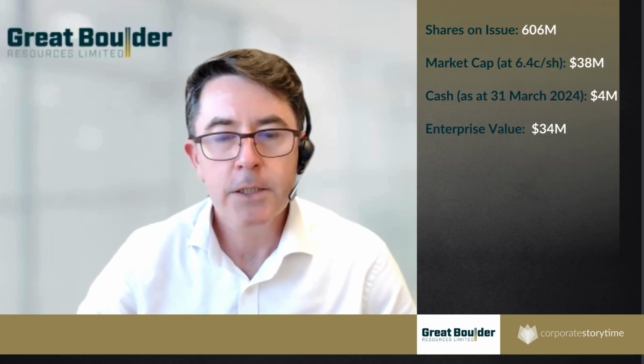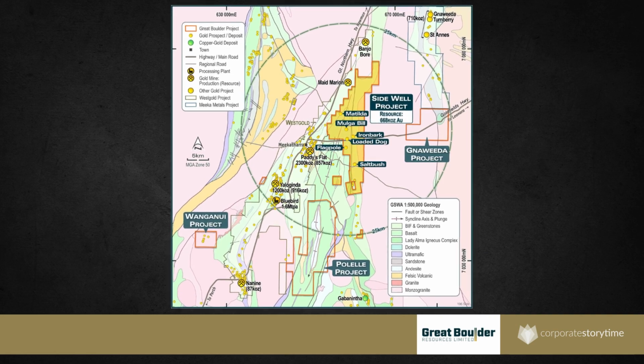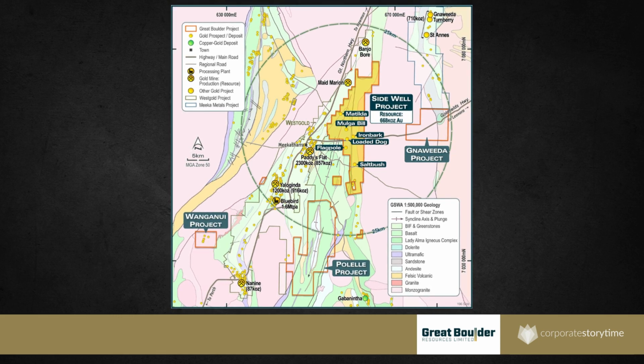In the next 6 months, we're pursuing a dual strategy of early stage exploration at things like Pol L and what we're calling Sidewell South, which is the new prospecting licenses south of Saltbush. We're doing early stage work down there. We've got heritage surveys commencing in July at Sidewell South, and more heritage surveys at Pol L. So all of that is aimed at new discoveries.